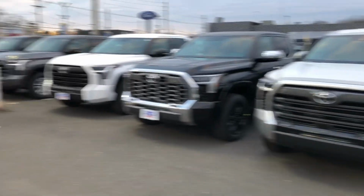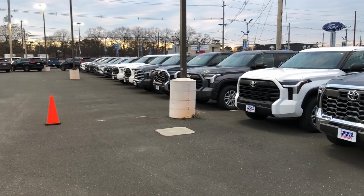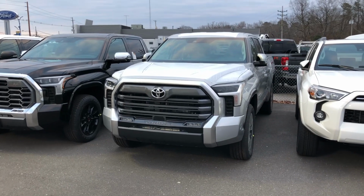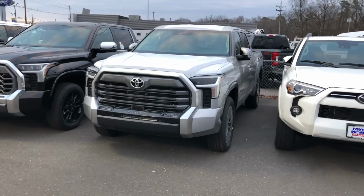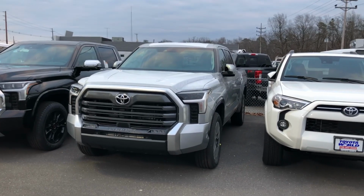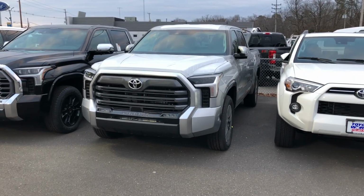So what do we got? 1, 2, 3, 4, 5, 6, 7, 8. That's a nice line of Tundras right there. So will you pick, first off, real quick before we leave, 20-inch wheels, more of a roadworthy tire. At least from my naked eye, I don't know how the camera will do, but it has a nice stance to it. It has a good looking wide stance to it.